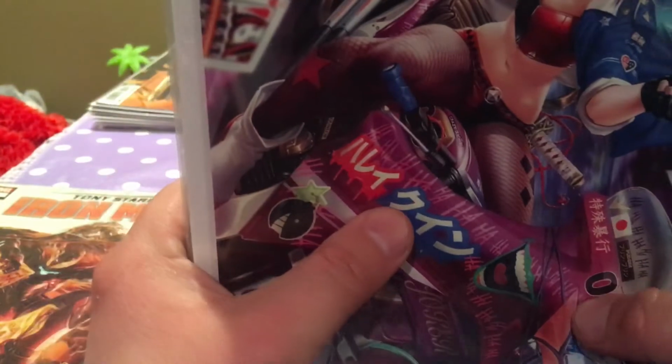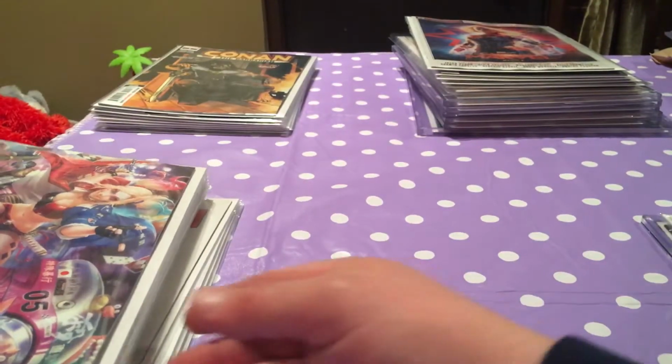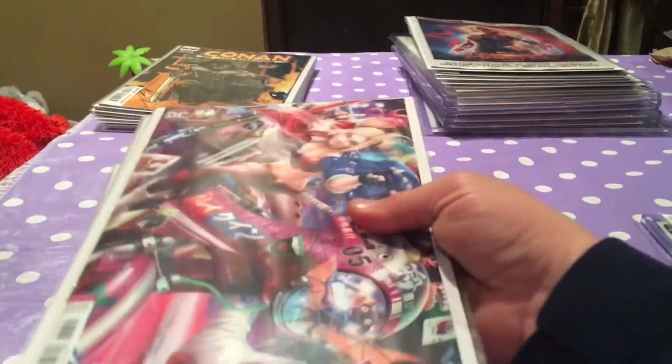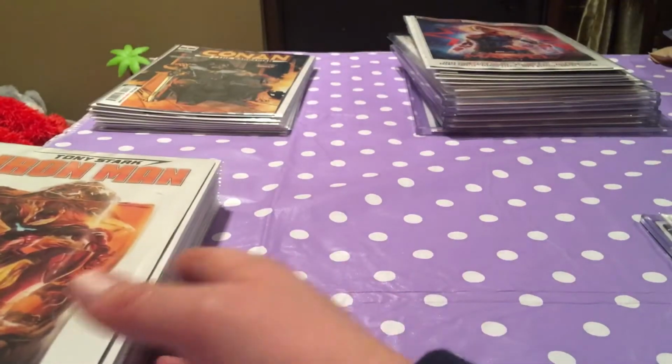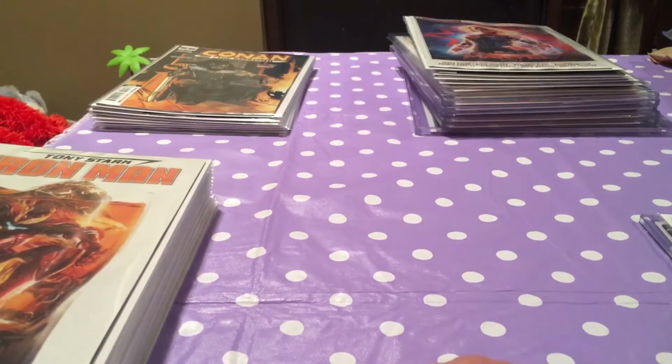So we'll see if I flip these or hang on to them. We'll see, it's like the stock market. You gotta know when to sell. So we'll see what happens. Maybe that book will just keep going, but highly unlikely. Maybe I'll sell it while it's hot.